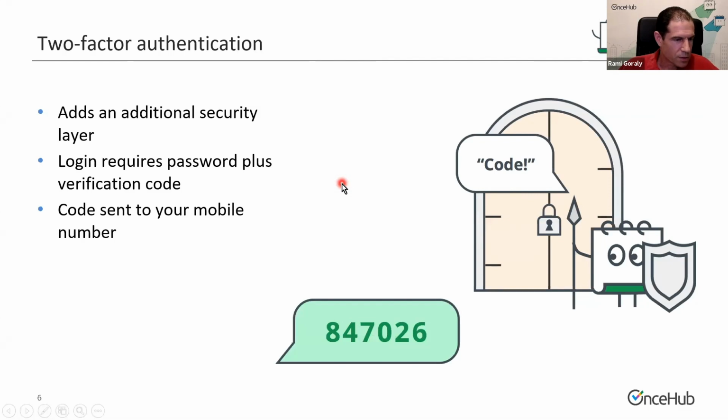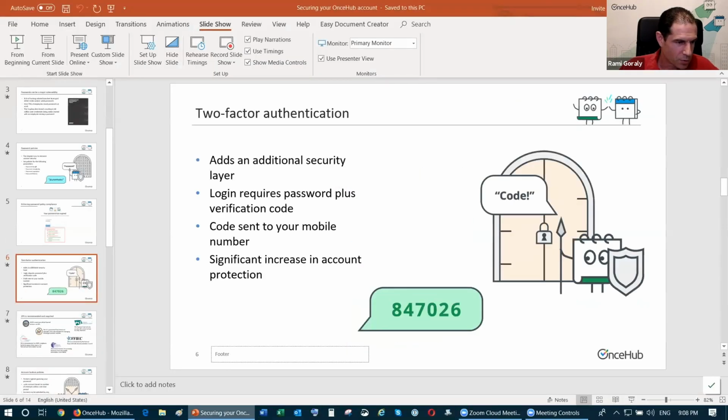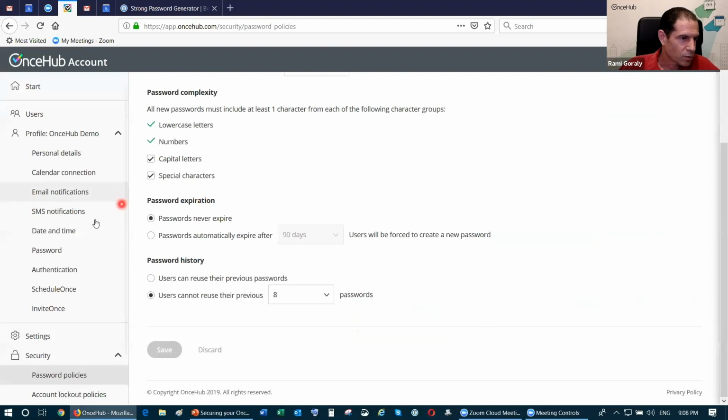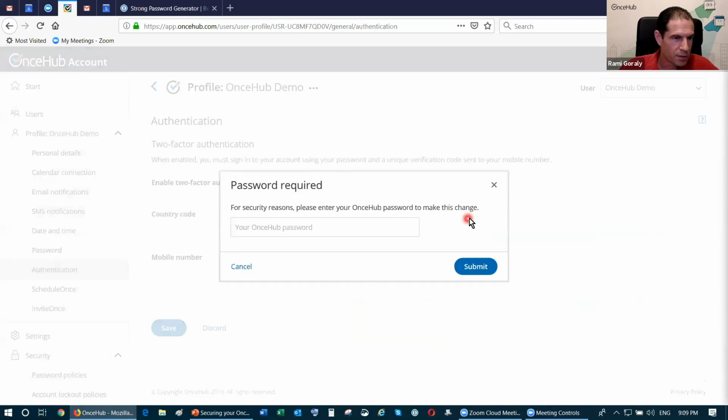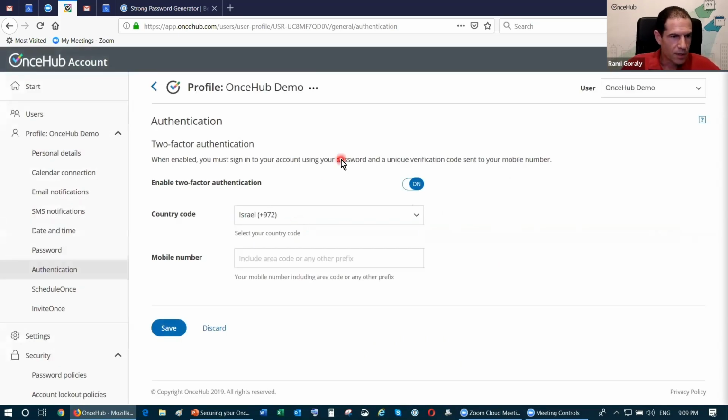Let's see how this works. So I'm going back to the account. And what I would do in my profile, I would go to authentication. And this is where I'm going to set it up. So I enable two-factor authentication. And here, this is a sensitive action, so I will need to enter my password. And now I can just enter my mobile number and save. When I do that, I'm going to receive a code that is going to be sent to my mobile number, and then I can verify the code, and my number will be verified.